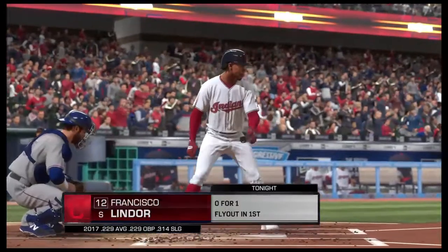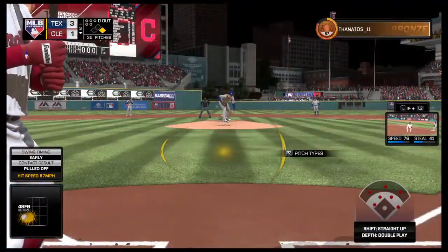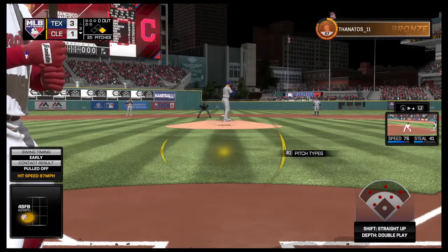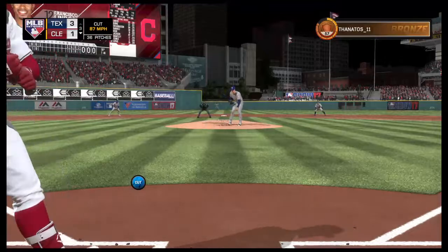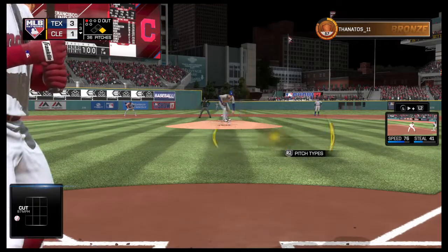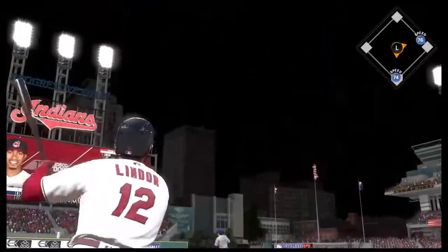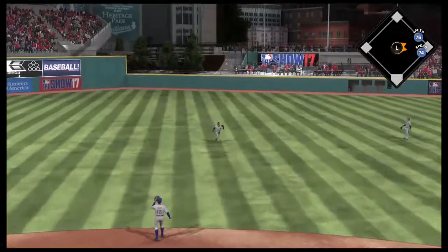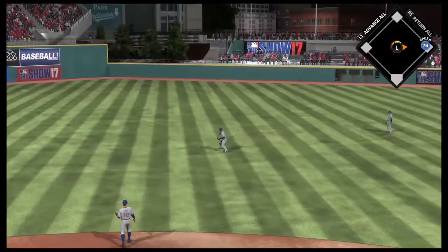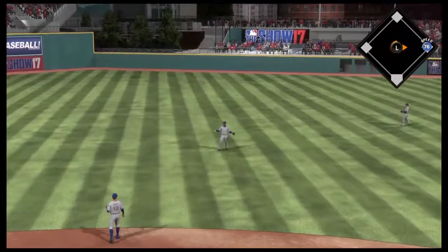Ready for another chance? Francisco Lindor flied out in his first at-bat, so make him 0 for 1 so far. And a ball, 1-0. Third inning here, 3-1 our score. Swing and a little blooper to center. Coming in is Gomez. He makes the play. A fine running catch to get the first out of the inning.